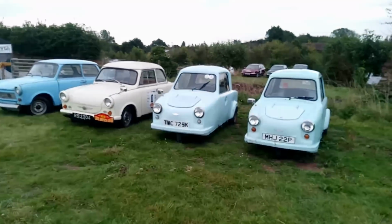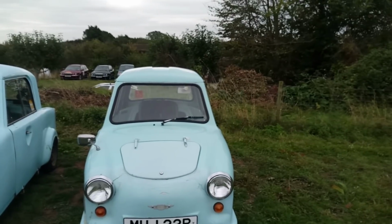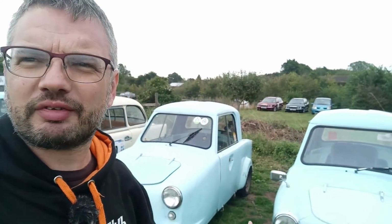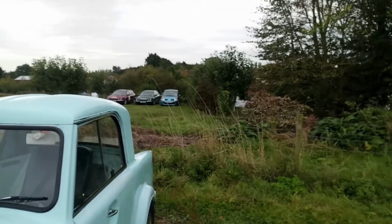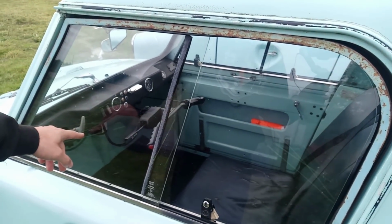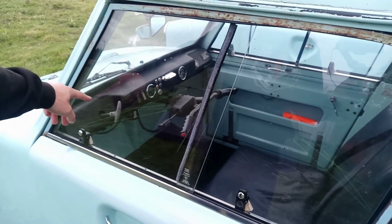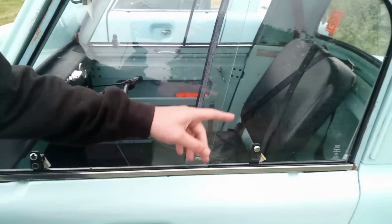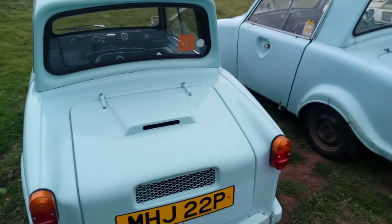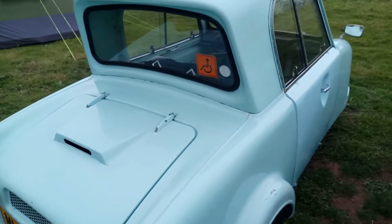This is MHJ22P, belongs to my friend Mark. Also fairly dishevelled in places, but this was the first Invacar that was returned to the road in preservation, so to speak, and it is another Invacar Limited. It also has the handlebars, slightly later stalk. It's got the stalk out of a Metro, or very similar to the Reliant Fox. Handbrake on this side, as are the switches, much more sensible, and an interesting crossed seatbelt arrangement, which looks far more reassuring, but otherwise very similar. Got the later tail lights, and yeah, I like the look of it a great deal.